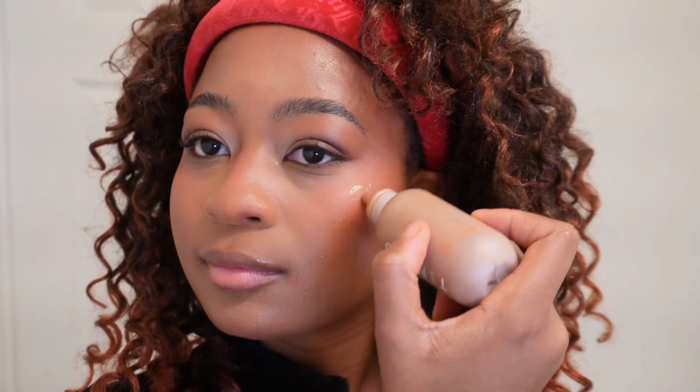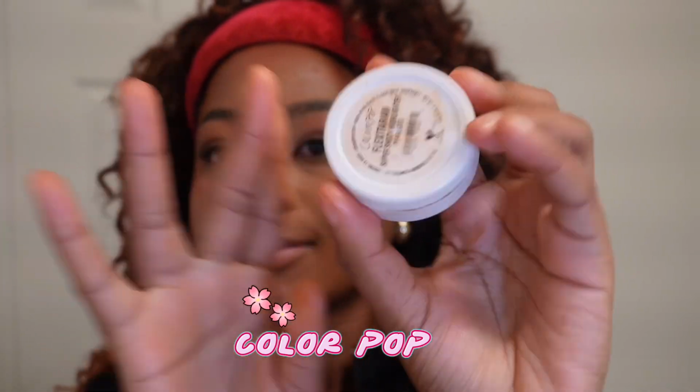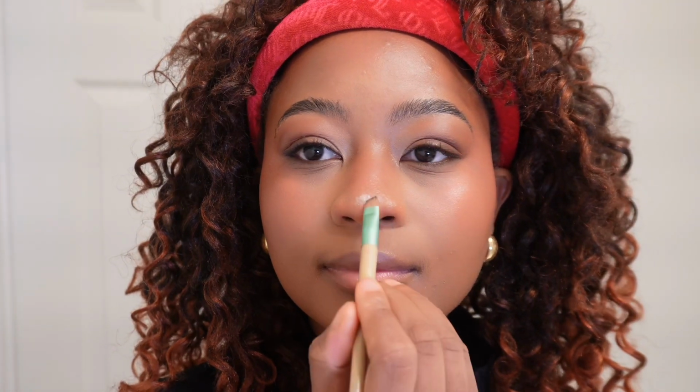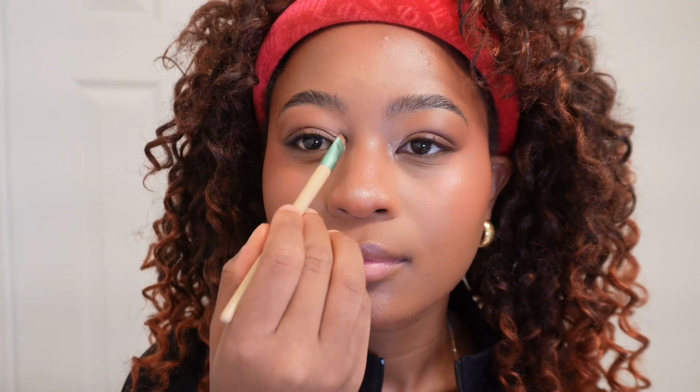For highlighter, I love this tinted one. It gives you a nice glowing-from-within finish. However, I would not recommend putting this on top of powders. As you can see, it's kind of separate. I highlight again with this ColourPop one. I put it on the tip of my nose, the tiniest bit on the bridge of my nose, and also some on the inner corners of my eyes.